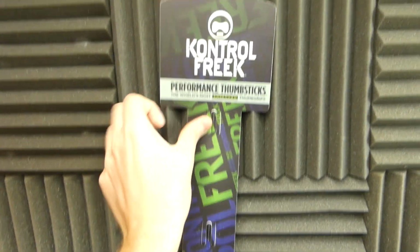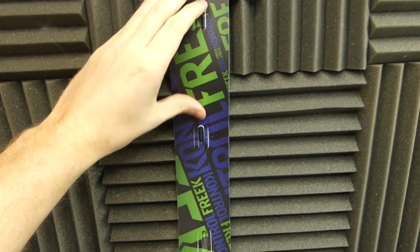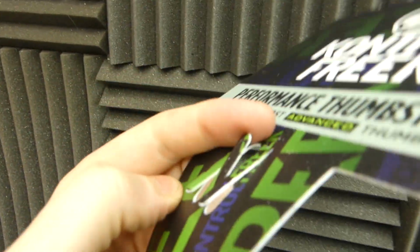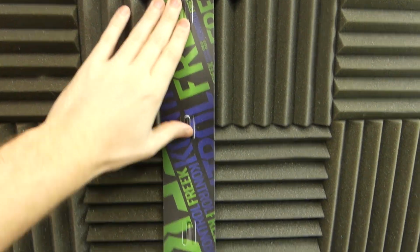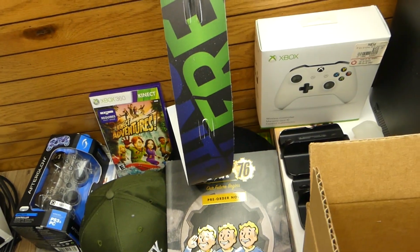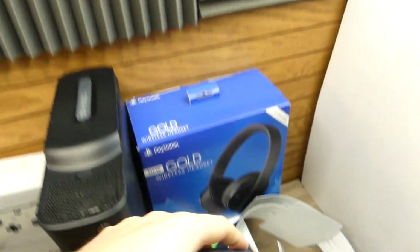These you would actually hang up with this little hook, and basically there are these little plastic cutouts, these little hooks right here, that they would actually hang Control Freak little boxes on. There's a whole bunch of them that go down the thing, and they would hang this in the store and try to sell Control Freaks.